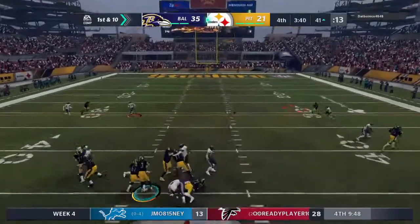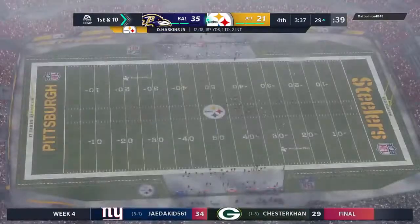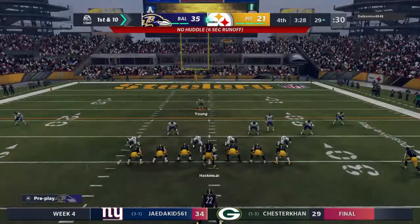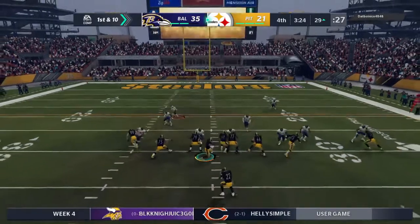Now they'll look to Haskins to throw it. Completing it to the right side, Johnson. 12 more yards there and another 1st down.